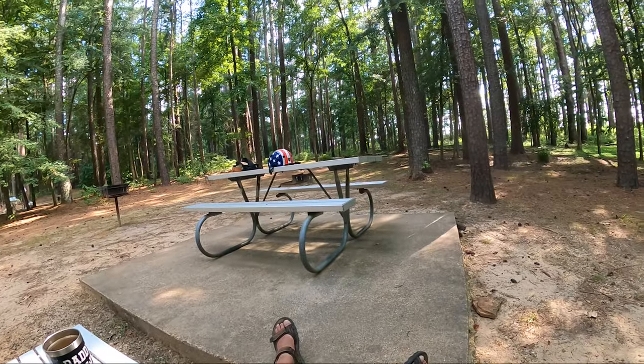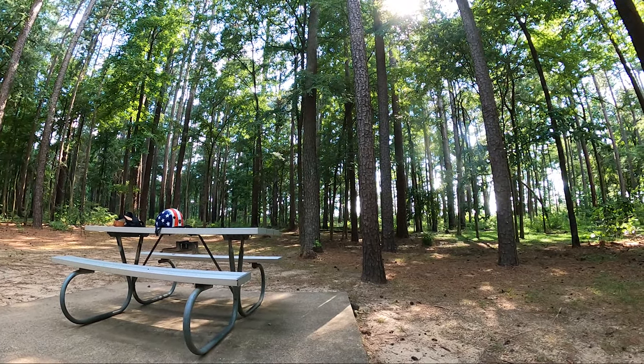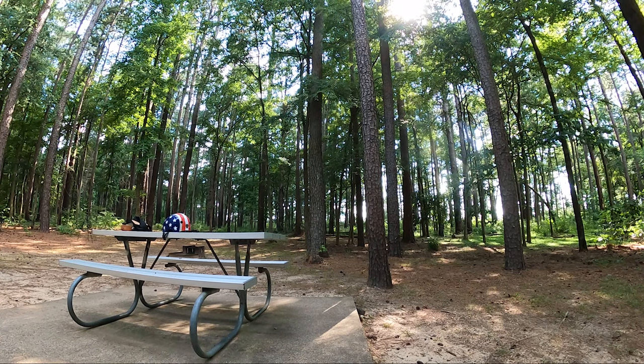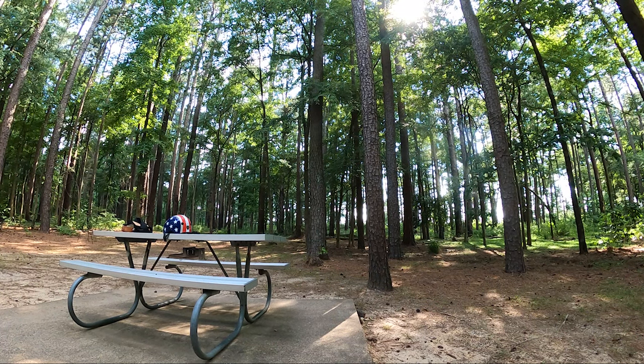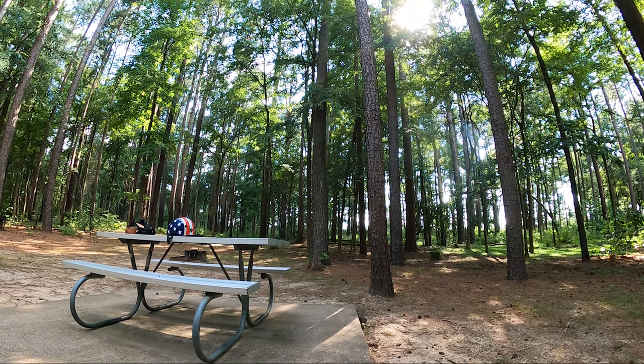Now, there is a downside to being in the piney woods. And that is when the humidity gets up, the trees block all the wind. So it gets sticky, and there's no air movement. But just look at this front porch view. I don't know how it could get much better than this.